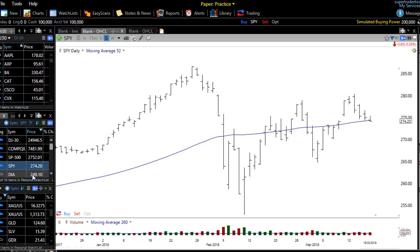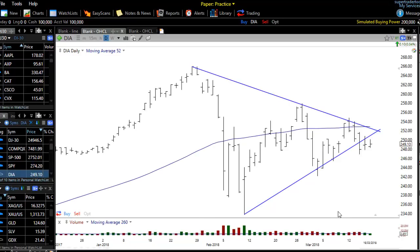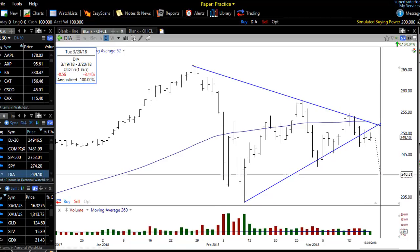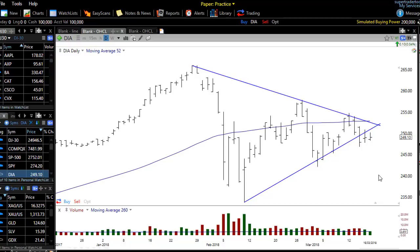So we'll just have a look. That's the SPY. This is the DIA as well too. And as you can see, the volume's been pretty low as well too the last couple of days. I do expect to see a bit of a drop down here on the Dow Jones, and I believe the Dow Jones is going to probably drag down the S&P with it. What do you guys think that's going to happen through there?